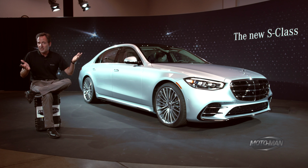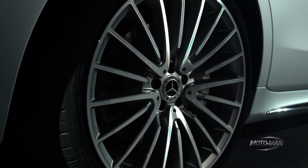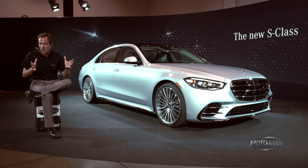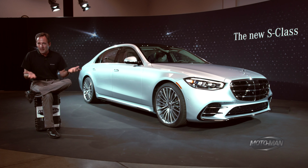Then there's the more pedestrian items like wheel size. Basic cars, 19-inch wheels. Cars that have an optional luxury package, 20-inch wheels. AMGs will have 21-inch wheels. Now, the obvious question, how much car is this active suspension being active on? Well, the wheelbase is about the same as the outgoing car, 126.6 inches, the overall length 208 inches. To give you a basis of comparison, that's almost identical to a current gen BMW 7 Series.